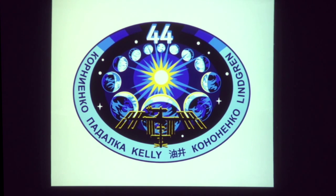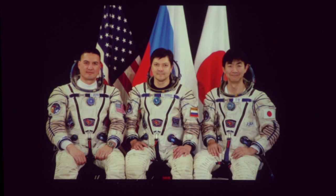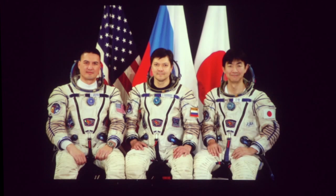Okay, the next story I wanted to spend a fair amount of time on is last week's launch of the latest crew to the International Space Station. This is called Expedition 44. So this is the 44th crew that will have spent a long-duration mission on board the space station since the first crew back in 2000. So it's been continuously inhabited since late 2000. And here's our crew. American astronaut Kjell Lindgren, Russian cosmonaut Oleg Konyenko, and Japanese astronaut Kimiya Yui.